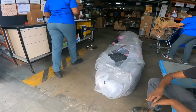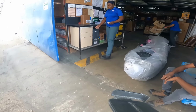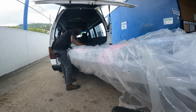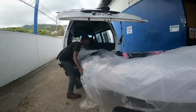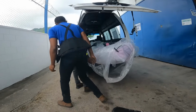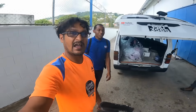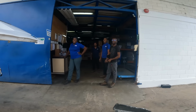Nice folks, so we get a new vessel here. We're gonna test it out one time. Yes, we have the engine mount on it to put it up. Nice, so shove him over this front seat. How big of it? Nice folks, so we off to a little adventure. We gonna put it in the water now. Nice, so these are the folks that helped me load it up. Big up. Nice.